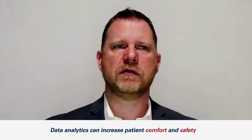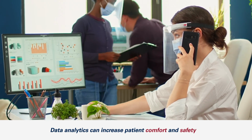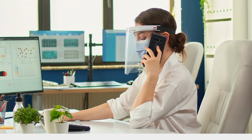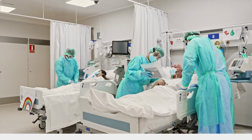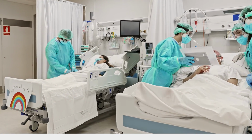In a situation like the pandemic, to be able to analyze all this data on the fly can give you real insight into what needs to be changed to address something like patient surge. You typically design systems for one patient in the area. What happens when you add 2, 3, maybe 4 patients in that area? How does the system need to respond to ensure that you're providing not only patient comfort, but also the highest level of safety?